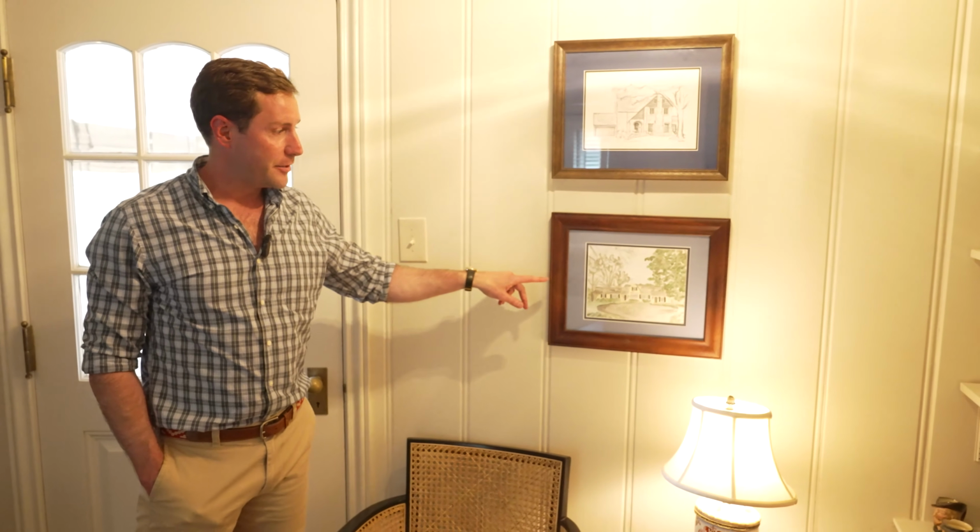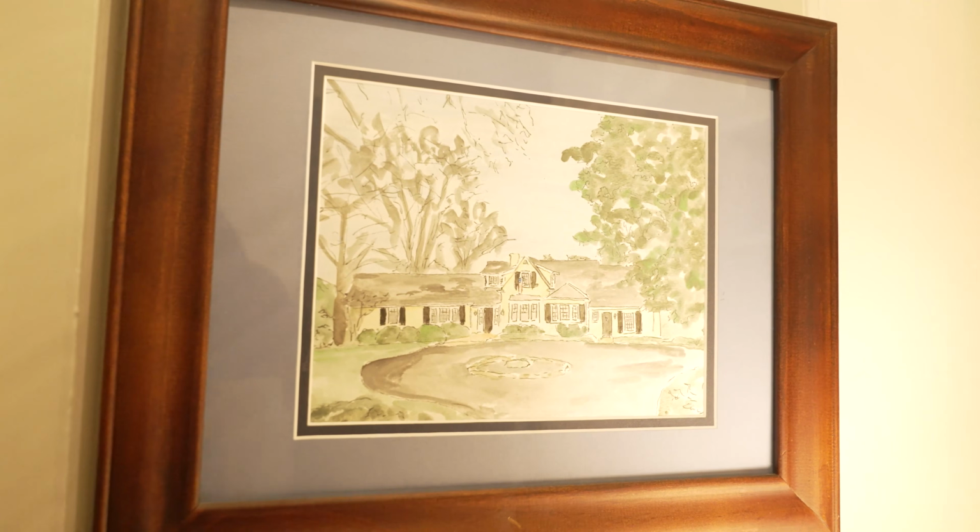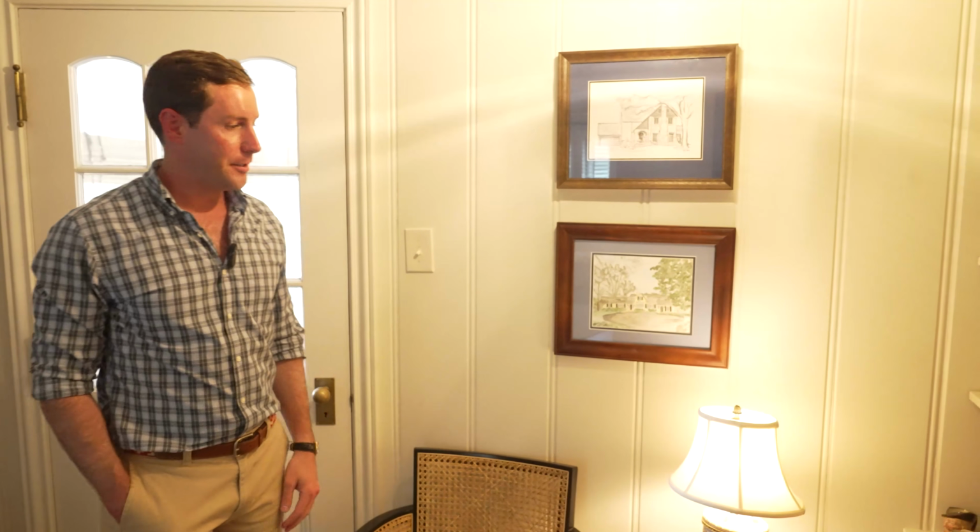And then this was actually a housewarming present from our friend Annie, who actually does watercolors of people's houses. So it's cool. It's like you get to have both houses right next to each other.